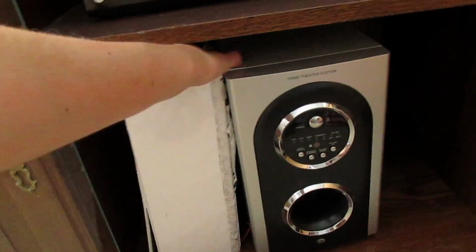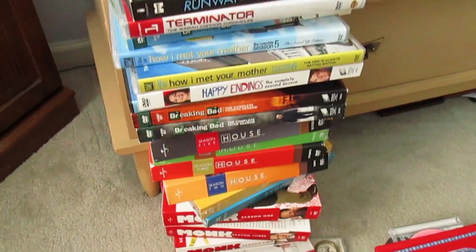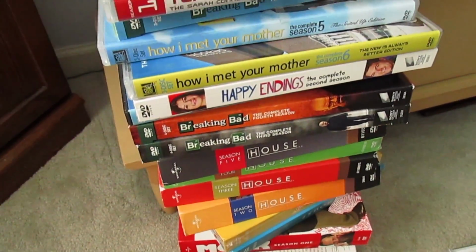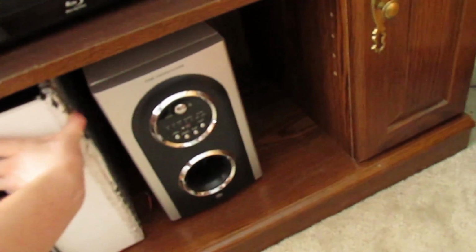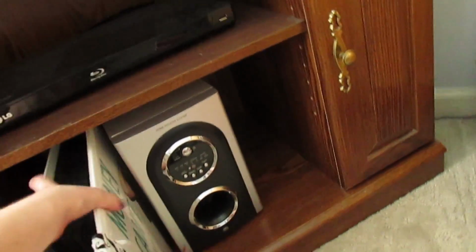Cleared off. This obviously is my TV stand and the subwoofer for my surround sound, and in here is my Blu-ray player. This is my DVD binder. I found a zillion more TV shows and their DVDs. House, Monk, Breaking Bad, The Office. I totally forgot I had them, because they were in this side thing. So, this is my DVD binder. It is falling apart. It is my pride and joy.